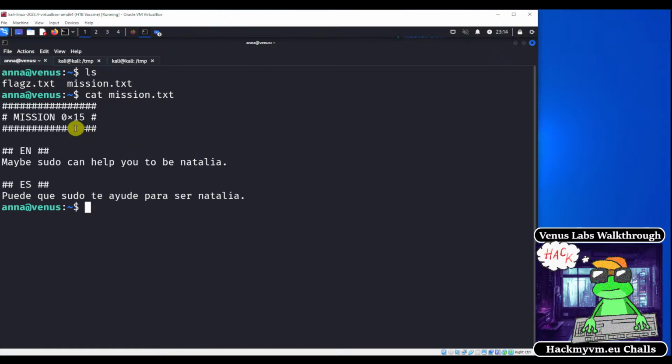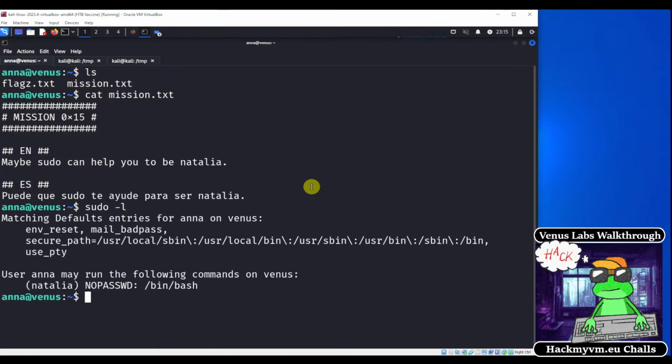Okay, so this is mission 15, and the description says, maybe sudo can help you to be Natalia. So Natalia is the name of the next level, and what we need to do is use sudo. To check your sudo permissions with any given user on the system, you just need to do sudo -l, or some people like to call it tackl. Maybe I should do that from now on. Okay, so inside of the output, it says user Anna may run the following commands on Venus. So as the user Natalia, without prompting a password, we can run bin bash.